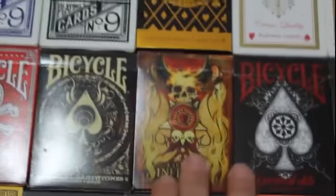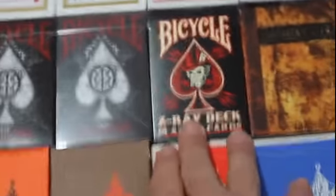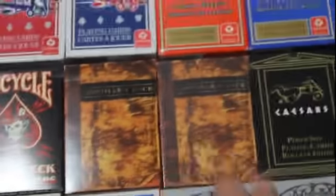Earthtone 9. The Inferno. Elite, one open, one sealed. Z-Ray deck. And then the Discovery deck, one open, one sealed. Are you getting tired? I'm getting tired.